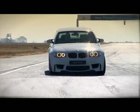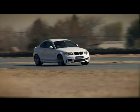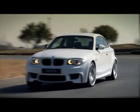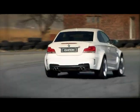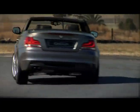Even in white, it's as far removed from its lesser 1 Series siblings as a high jump athlete is from a heavyweight boxer. The 1M is sure to get some stiff competition from Audi's soon-to-be-launched RS3, but first it will need to see off the challenge from within the BMW stable.